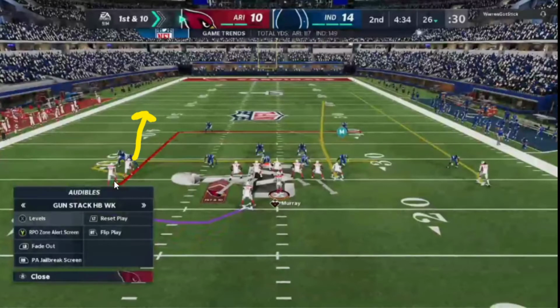I don't know if I changed my coverage to cover 2 look for that, but I saw this and I recognized it, and I was like, okay, I think that's what we're gonna try to do. If you get this against cover 2, they get caught up in here. They don't guard it, and this safety does not get over it. You don't bomb it. You throw it about right here, and you lead it a left away from the safety, and it is cherry.